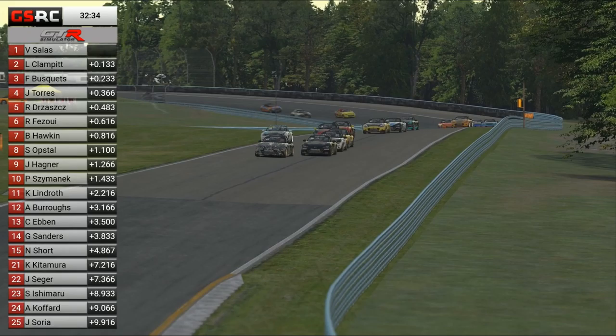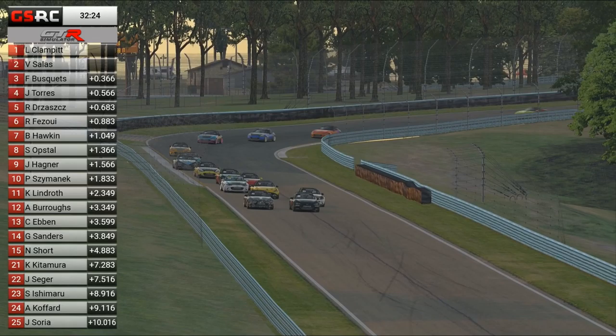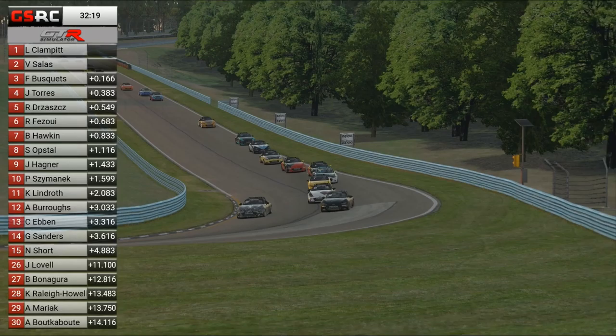Vincent Salas is going to find himself on the outside of that. Looked like Logan Clampett's back in one and tried to step loose on him a little bit, but he uses that for power more than anything else. He's going to still edge him out. Although Vincent Salas, once again, is going to have the inside here as we head through the tow.